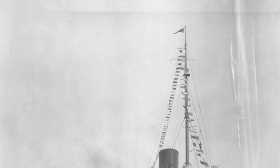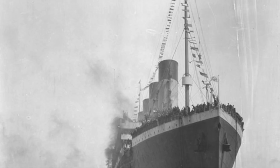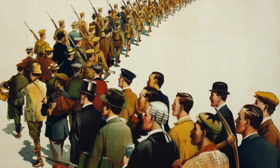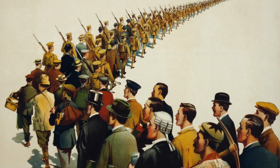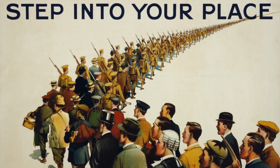Britannic's older sister ship, Olympic, was requested by the Navy a few months later in May 1915 for service as a troop transport ship. With supplies and materials being diverted for the war effort, the construction of the giant civilian ocean liner Britannic was not a priority.